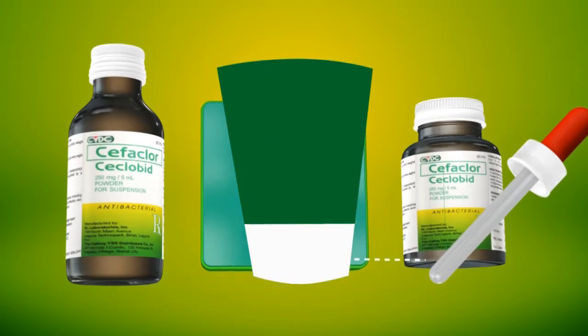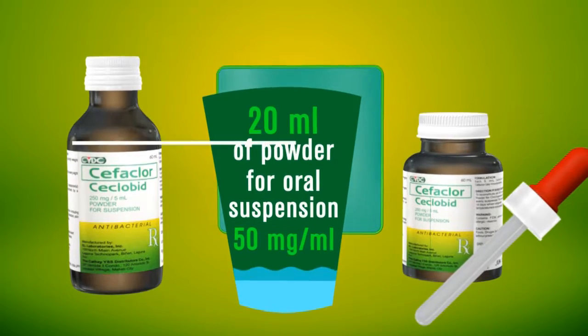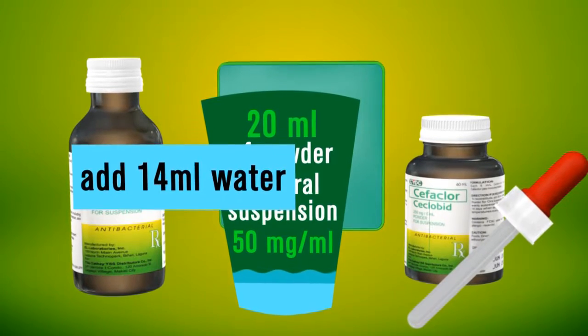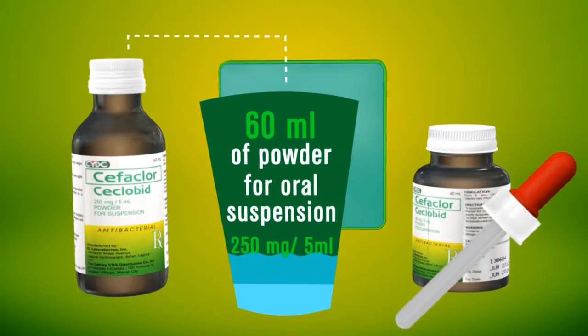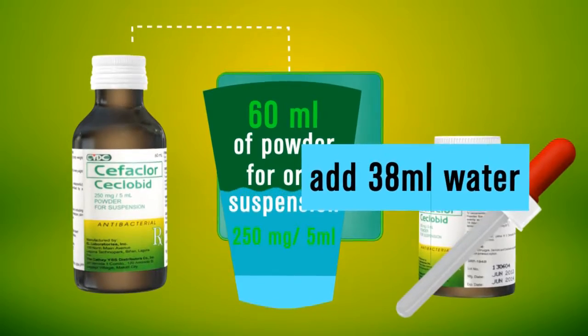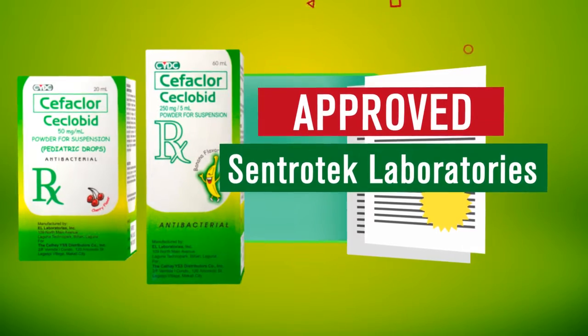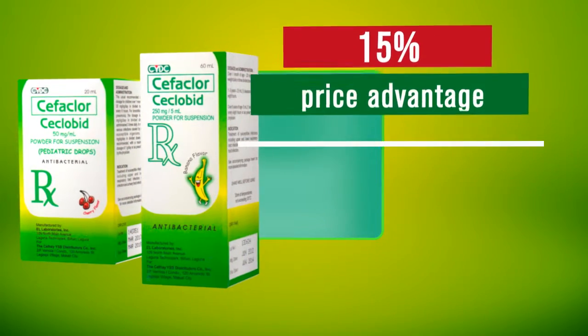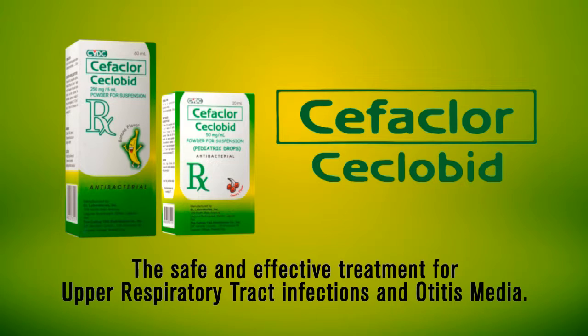To make 20 ml of powder for oral suspension, 50 mg per 1 milliliter, just add 14 milliliter water. And to make 60 ml of powder for oral suspension, 250 milligrams per 5 milliliter, just add 38 milliliter water. Seclibid's quality assay has satisfactorily been approved by Centratech Laboratories and offers a 15% price advantage over the other brands. Cathay YSS Cefaclor Seclibid, the safe and effective treatment for upper respiratory tract infections and otitis media.